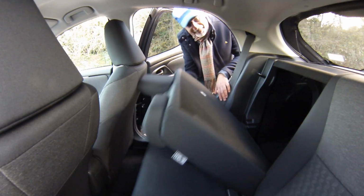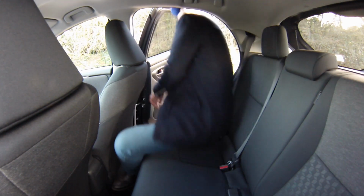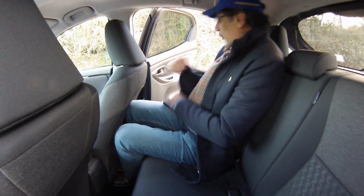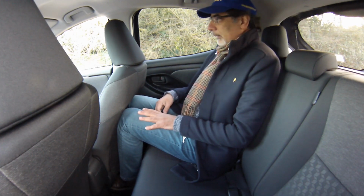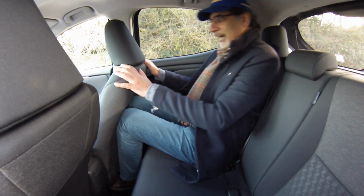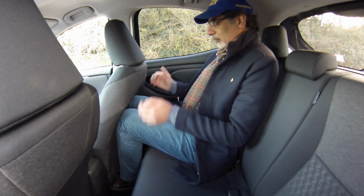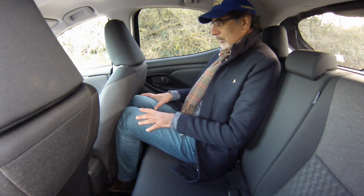Right, so let's get this seat back up again. There you go, quite easy to do that. And now let's try. This is literally the first time I'm getting into the back of this new 2020 Toyota Yaris, and actually it's not too bad, because this driver's seat is set for my driving position. That's set for me. I'm 6'2" with long legs. So with that in mind, it's not too bad.